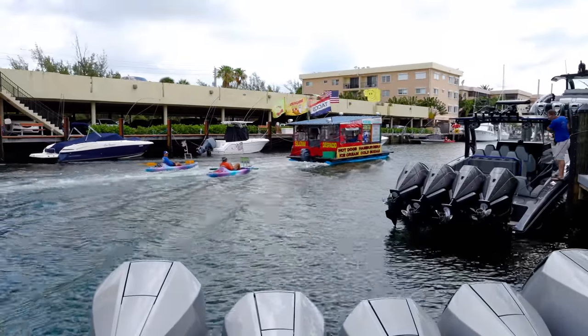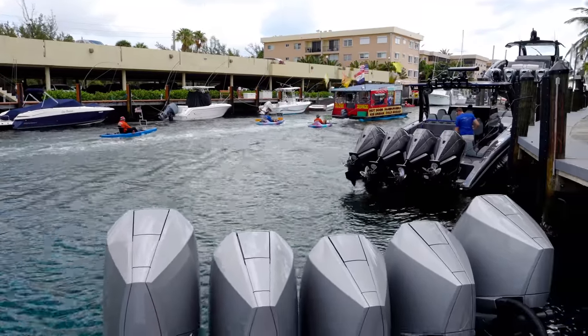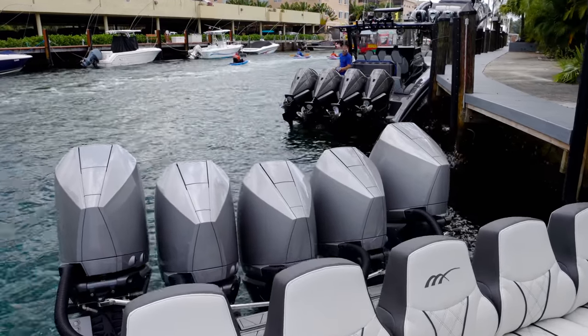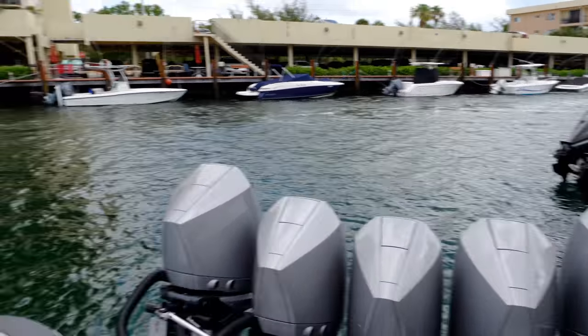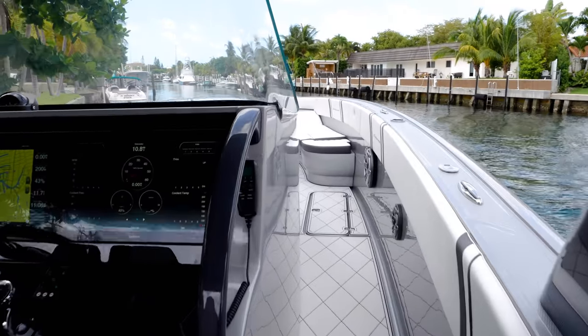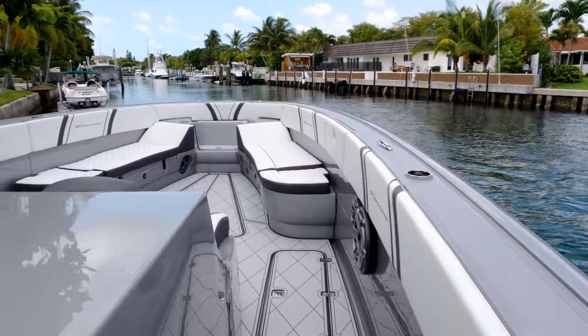All right, guys. So we're gonna run this. First of all, my name is Alfred Montaner, guys. We are about to run right now. We are gonna get on a brand new 43 Open and we're gonna run it right now, and Lesley and Eric Glaser from Midnight just said, hey Alfred, we're gonna run it really, really hard. Lesley, are we gonna run this boat? Yes, we are. We're gonna run it hard.